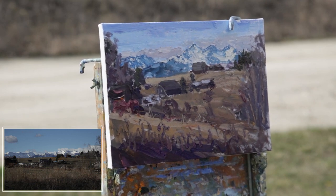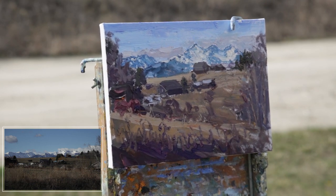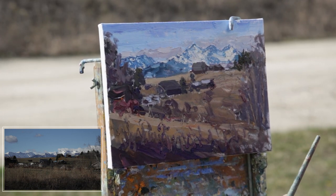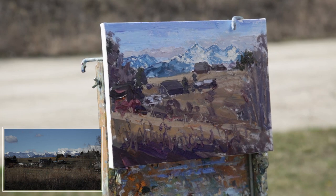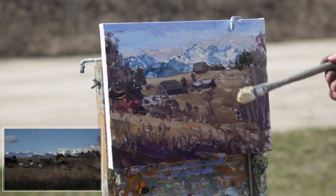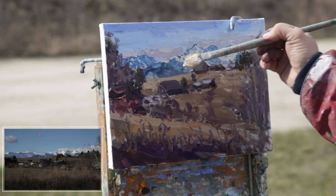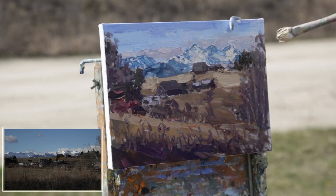I like the structure of the painting. I like where it's going. I don't wanna change any big things. It's just that it's boring right now. And a boring painting is not something that any of us want. There goes my horse trailer. There goes the top of my trees.